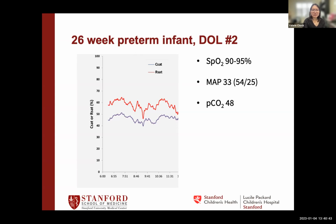What about the CO2? Okay, 48. Again, that seems reasonable, not too low. Hematocrit was 45%, so this child is not overly anemic. So those 4 main variables were actually appropriate in this baby. So now we have to start thinking about other things that could be affecting cerebral sats. So the baby wasn't overly agitated or hyperthermic, so it was not an issue of increased metabolic rate or oxygen consumption. What about a PDA?